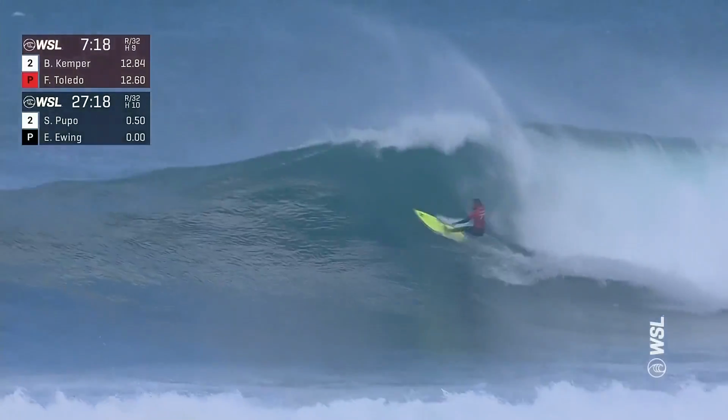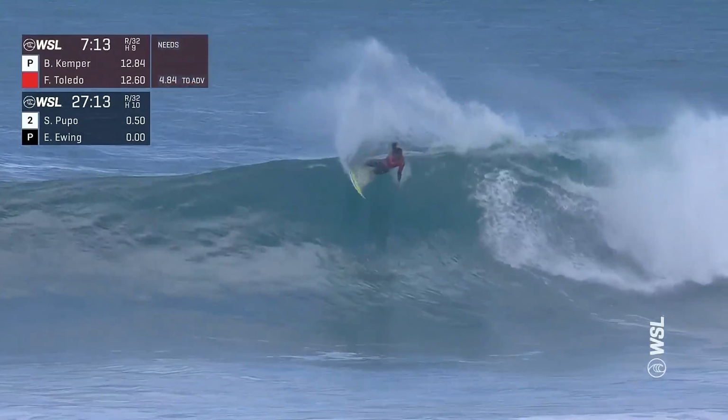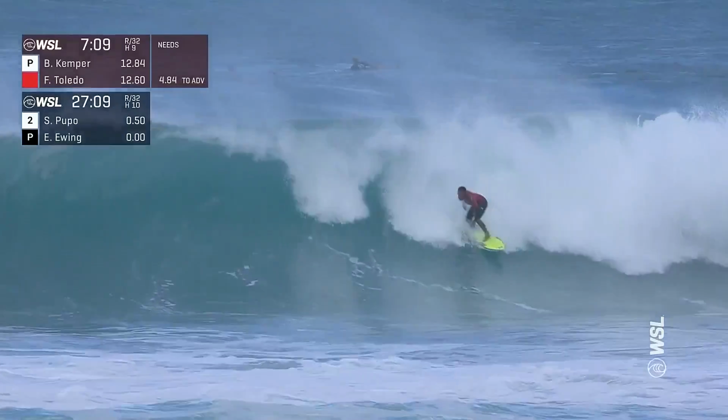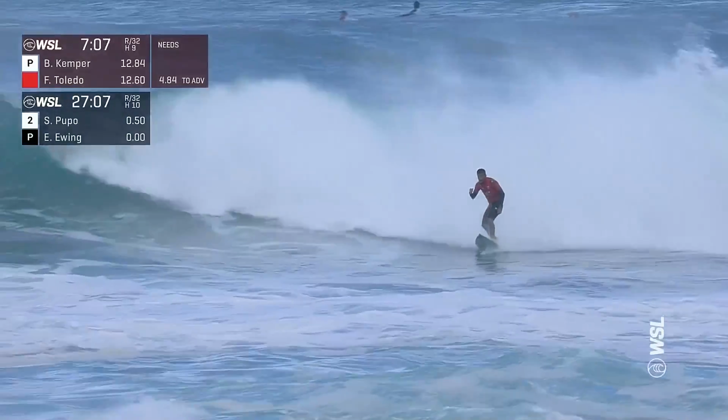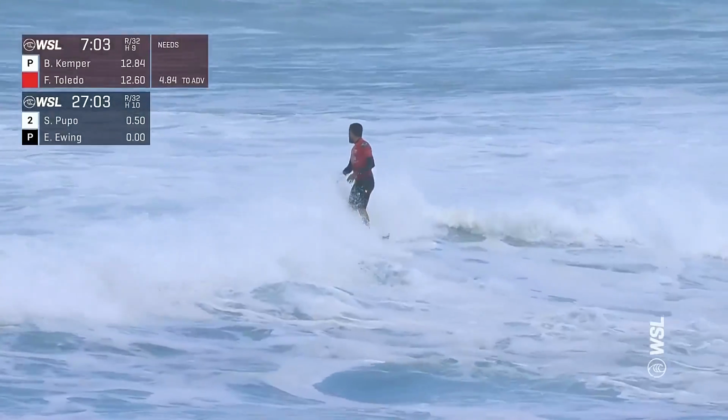Pulls the trigger on this one. Toledo. Nice, solid power gouge. Last year's runner-up in the world. Drills it off the top again, highlighting that lip line. Feeling solid. Easily a 4.84. We'll see the lead change with 7 minutes to go.